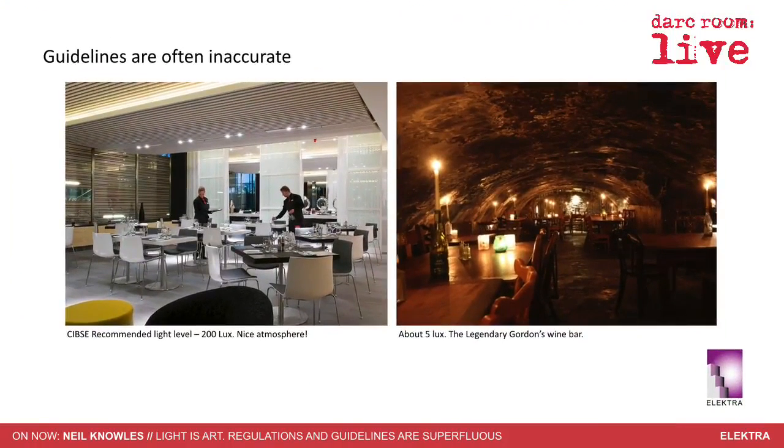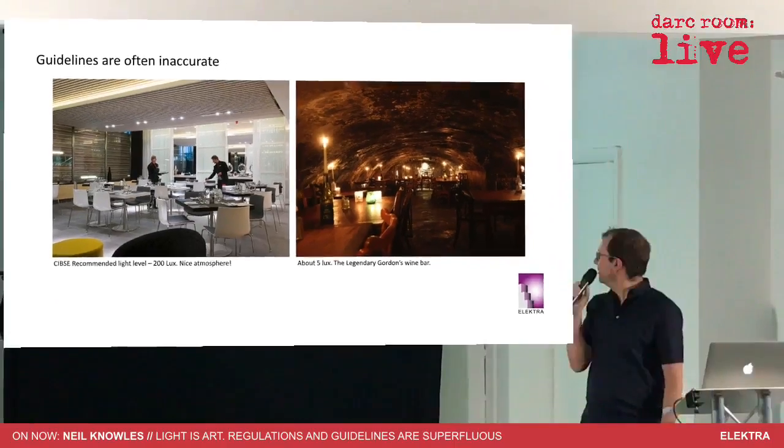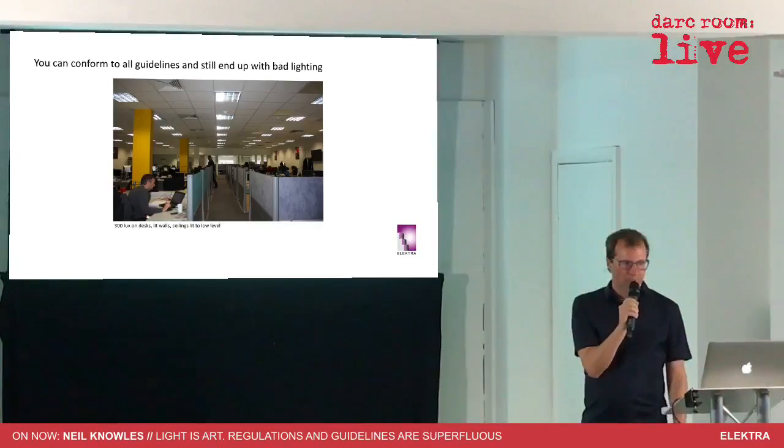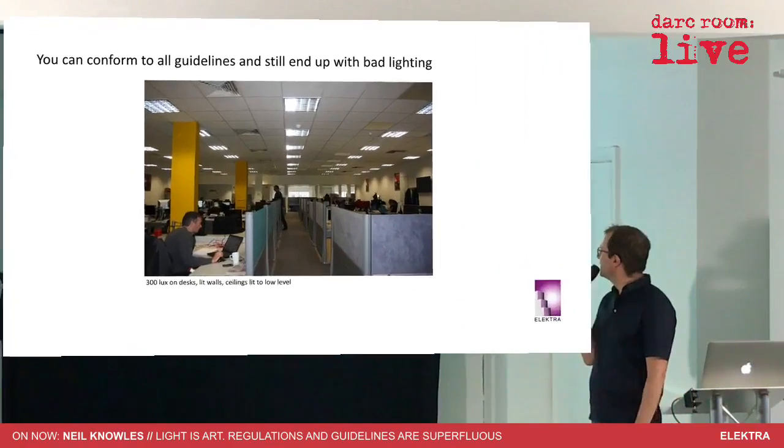They tell you to do things which you wouldn't otherwise do. The picture on the left has the SIBSE recommended light level for a restaurant of 200 lux. It's the nicest place you can go in London for a little romantic drink. If you take your light meter out in the middle of the wine bar, which I have to say I have done, you end up with about 5 lux. You can conform to all guidelines and still end up with bad lighting.